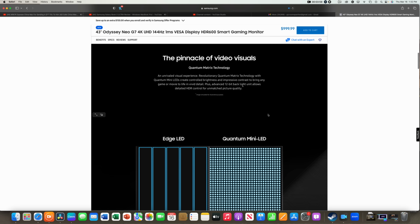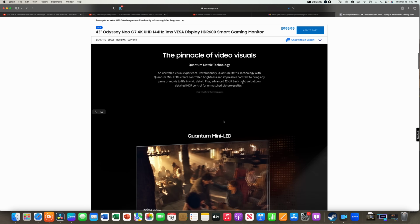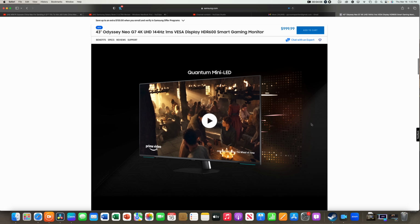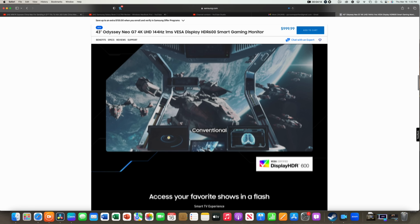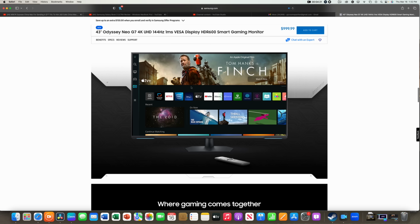I love that it has the quantum mini LED, and I love how it shows it here compared to edge lighting or anything like that. It is absolutely sensational. As well as you can see the contrast ratios and HDR features here, and just the way it looks.